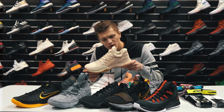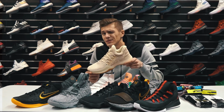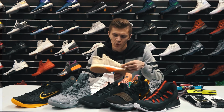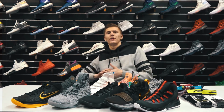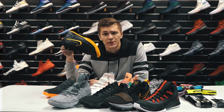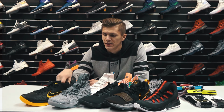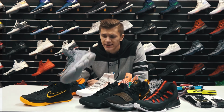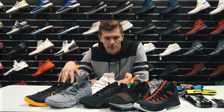If I have to be really honest, this is like the best shoe of 2016 and might even be of 2017. You have full length boost, it gets the job done. For the wider foot, you have the Harden Volume 2 from Nike. This is a good option if you're only a Nike guy and you have a wide foot. This, or once again this. If you need a cushioned shoe and have a wide foot, these are the two best options.